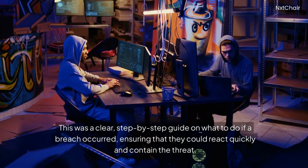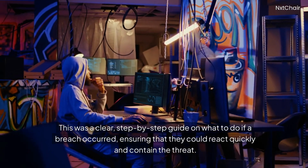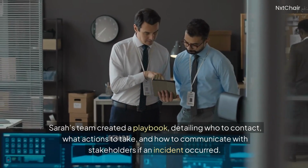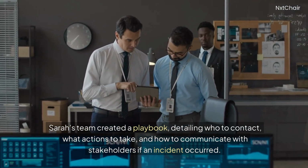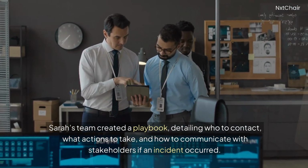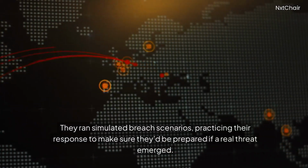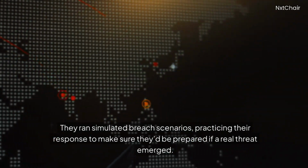This was a clear, step-by-step guide on what to do if a breach occurred, ensuring that they could react quickly and contain the threat. Sarah's team created a playbook, detailing who to contact, what actions to take, and how to communicate with stakeholders if an incident occurred. They ran simulated breach scenarios, practicing their response to make sure they'd be prepared if a real threat emerged.